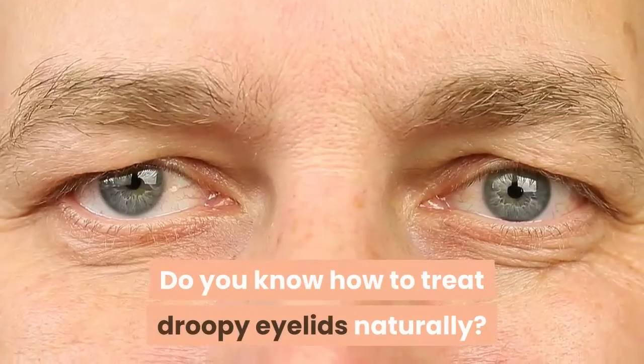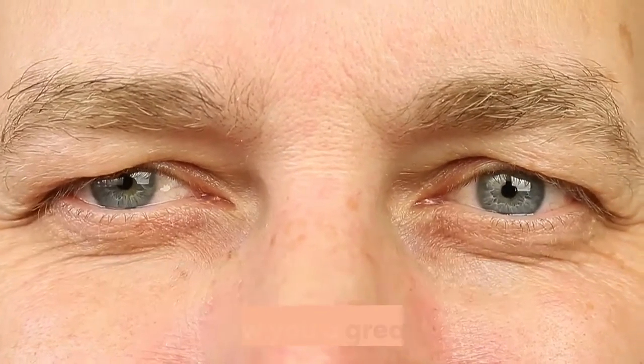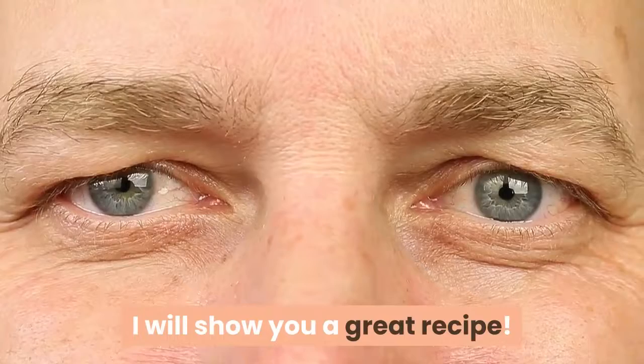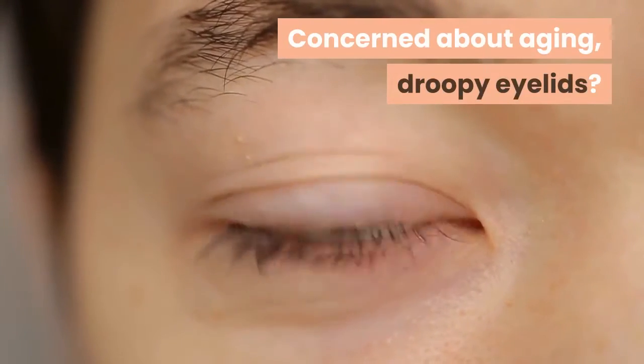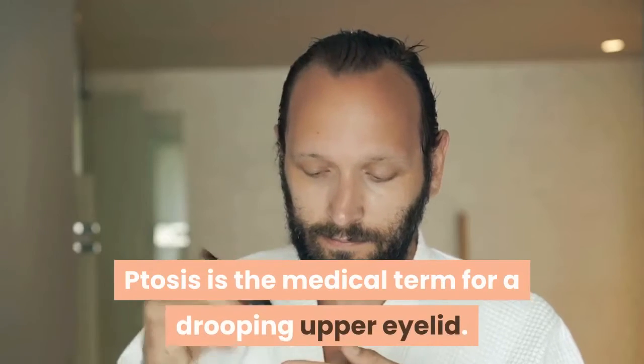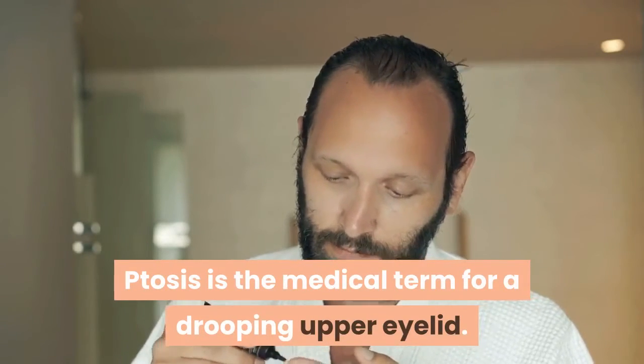Do you know how to treat droopy eyelids naturally? I will show you a great recipe. The results are amazing. Concerned about aging, droopy eyelids? Ptosis is the medical term for a drooping upper eyelid.